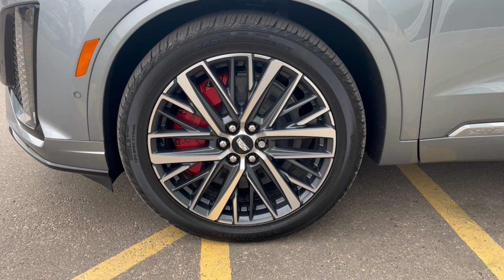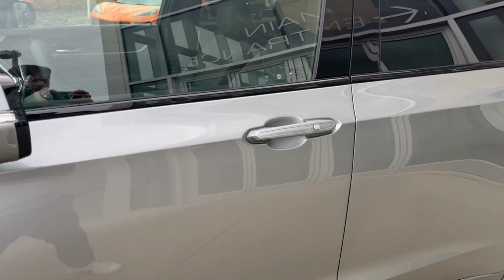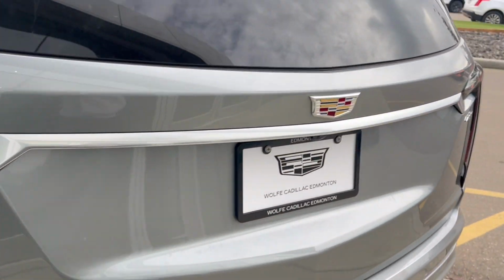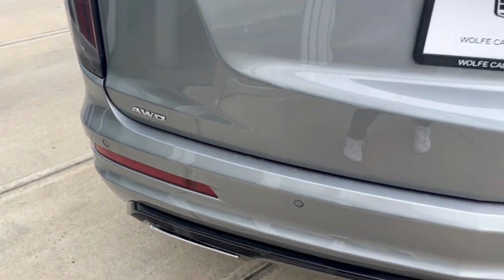Moving on to the exterior, here are the wheels. Color matched mirror caps and door handles with keyless entry, privacy tint on the rear windows. Making our way to the back, we have some XT6 and Cadillac badging. Also, you can see it is all-wheel drive.